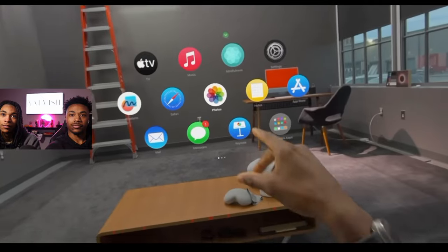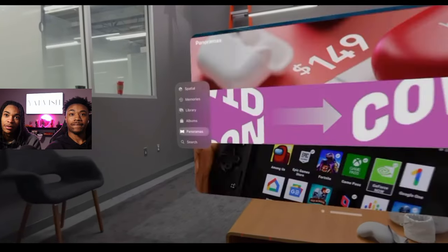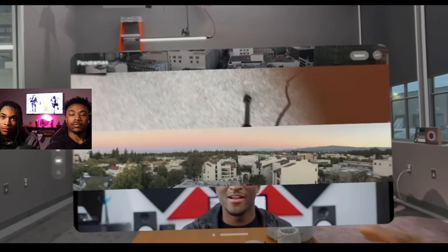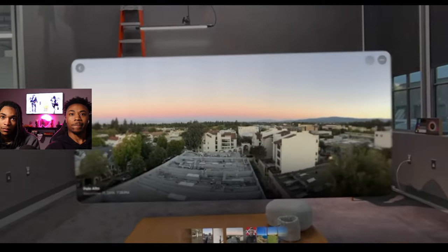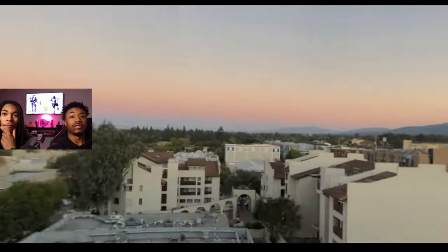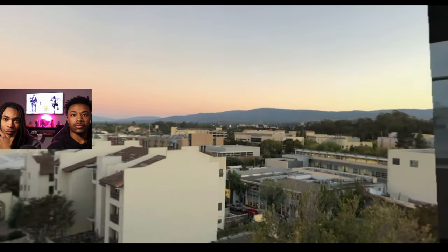It's crazy. There's also the Photos app, which will let you look at panoramic photos, for example, in this fully immersive view. So you can blow them up to full screen, and then it gives you a bit of a parallax effect around the edges. So it feels like you're looking into a window of your own photo and looking around. It's kind of incredible.